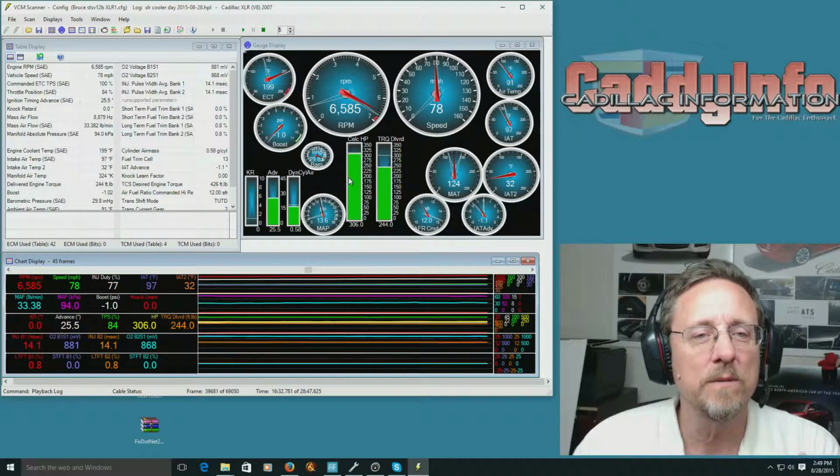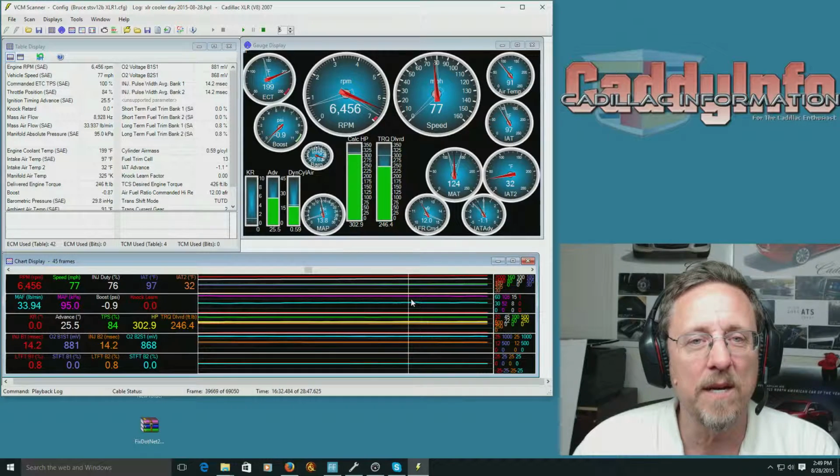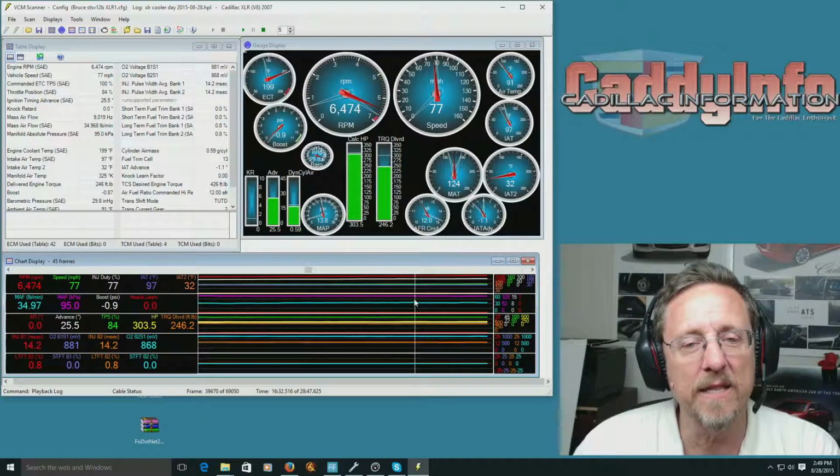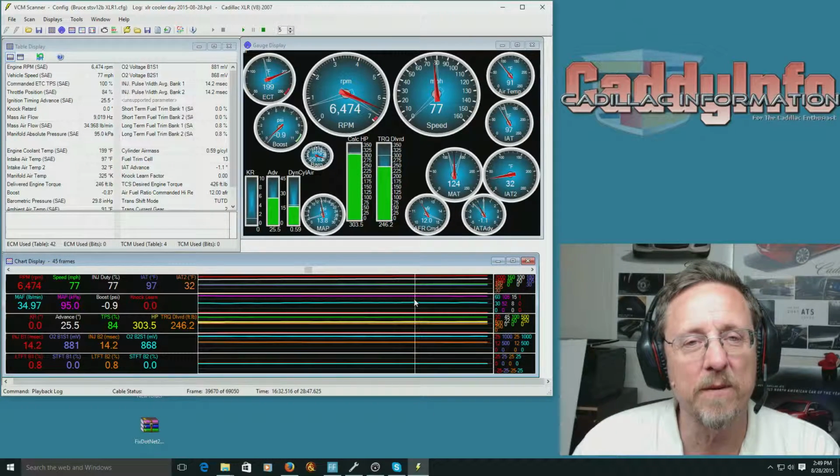And so what we can also do, of course, is this shows us a snapshot of what the car was doing at any given moment. And so right here at this point, the engine computer calculated that the engine was making about 303.5 horsepower. The car was traveling 77 miles an hour. The engine was turning over 6,474 RPM. You can see, let me get it back exactly on that point.